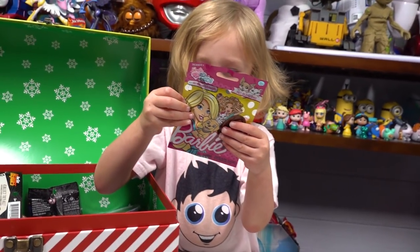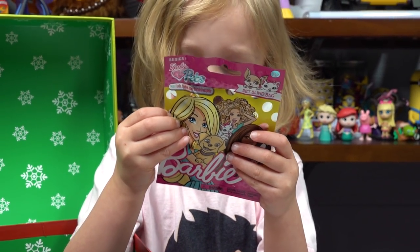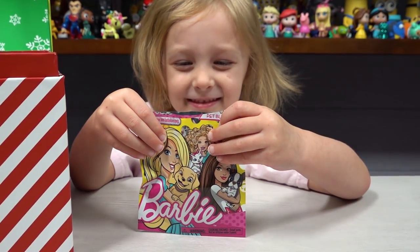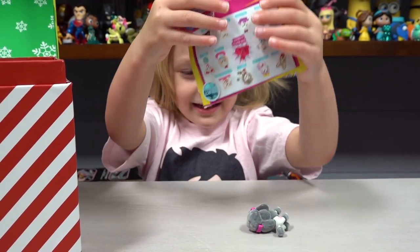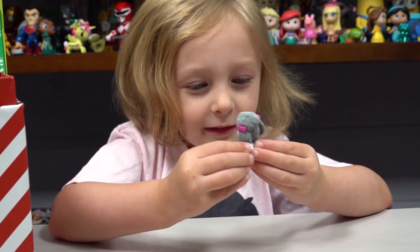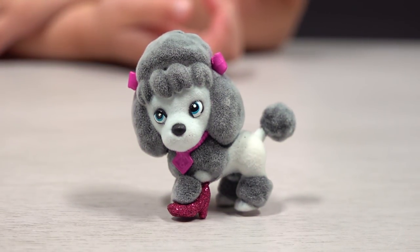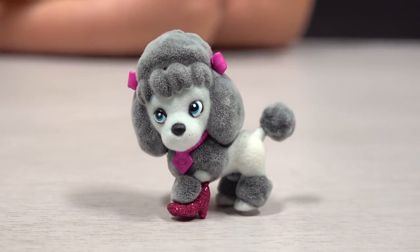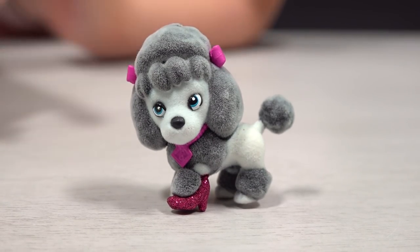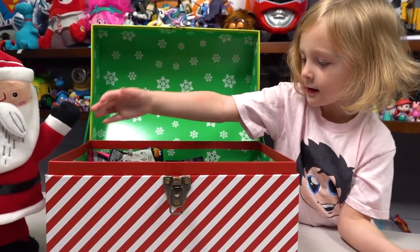Barbie. Ooh, you love Barbie. Yeah. Barbie pets. All right, let's open it up. Who's inside, Chloe? Hi, so cute. He's playing princesses. We got the poodle. Yeah, and it looks like the shoes don't fit the poodle very well. Huh? All right, Chloe, let's do it again.